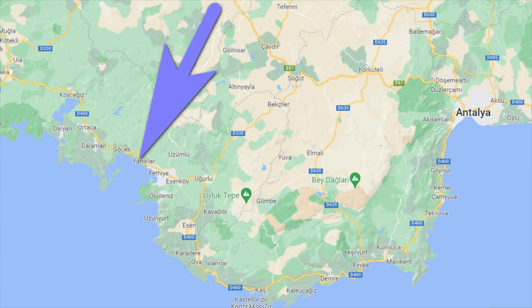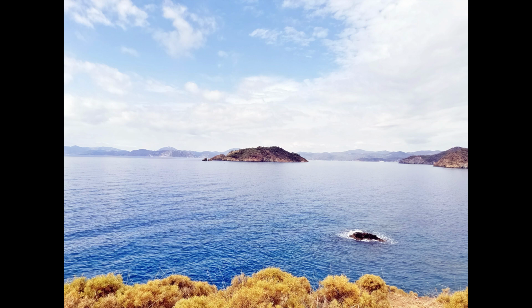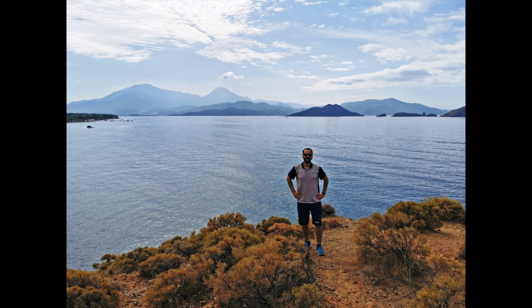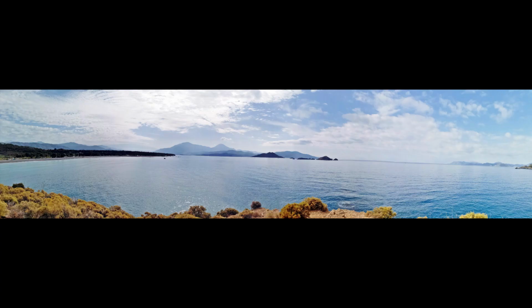Next, we headed directly to Karaöz. From there, you can climb a cliff within 10 minutes hike distance and see an outstanding view. We took some amazing drone shots to show you how beautiful this place is.